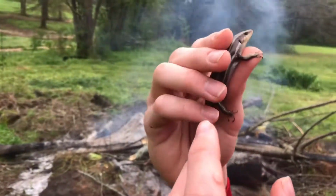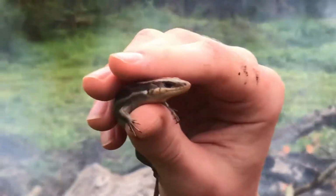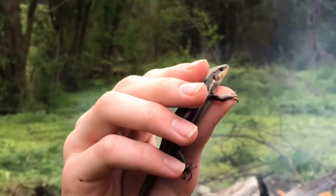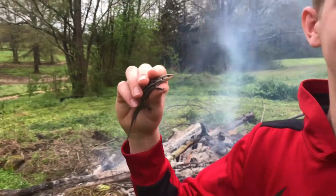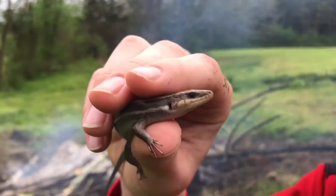But it's a very common lizard. Very cute little eye. I like their eyes. They have some very pretty eyes.